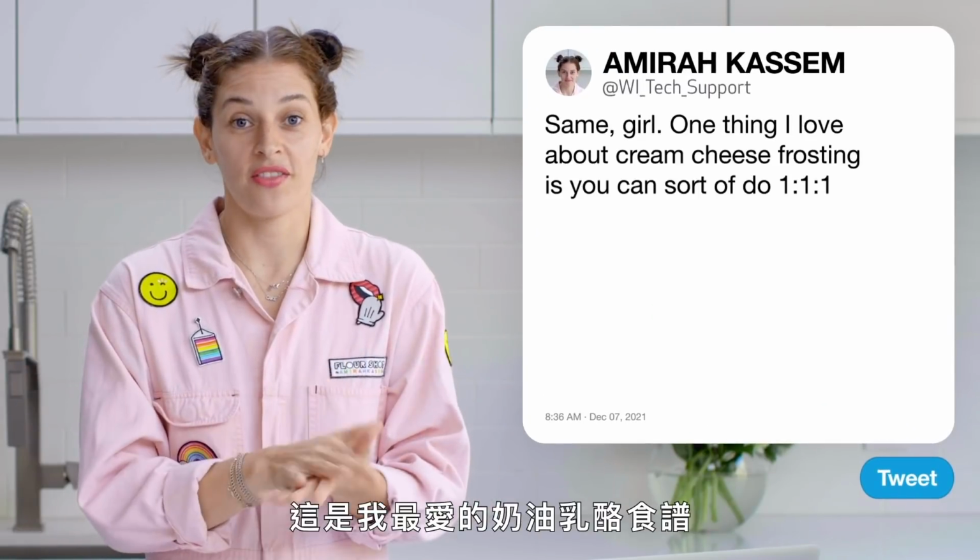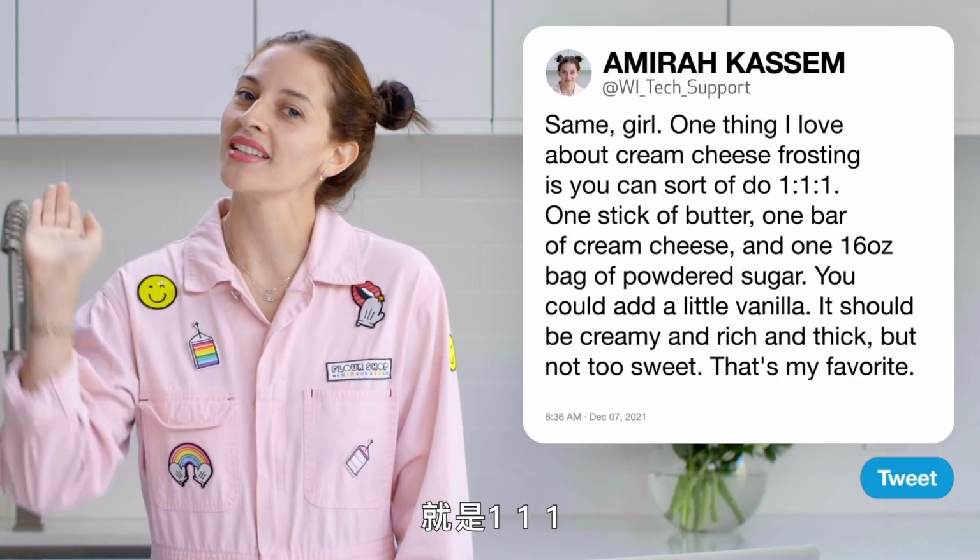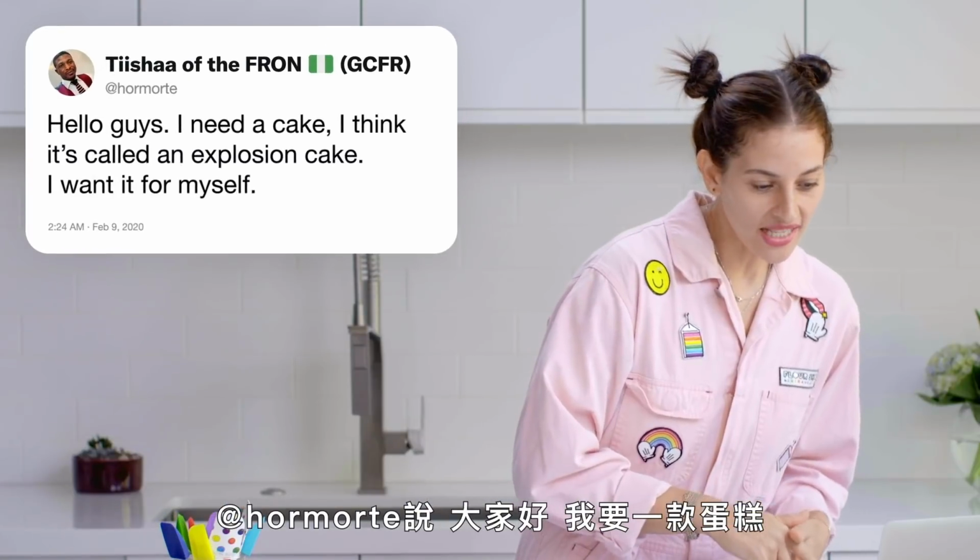One thing that I love about cream cheese frosting is you can sort of do 1-1-1, and I know that just sounds crazy, so I'll break it down. 1 stick of butter, 1 bar of cream cheese, and 1 16-ounce bag of powdered sugar. Well, you could add a little bit of vanilla at the end, but the ratio should just be where you still have it creamy and rich and thick, but it's not too sweet. But that is my favorite cream cheese recipe, and it's so easy to remember when you're out shopping. 1-1-1.